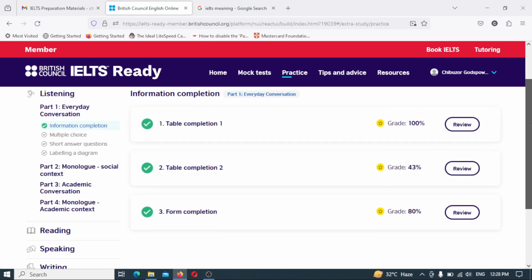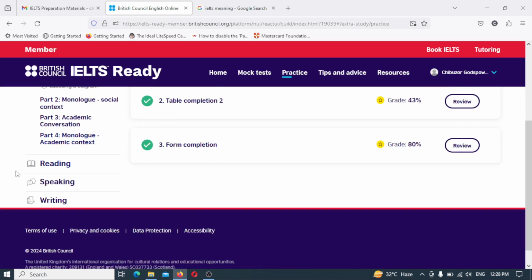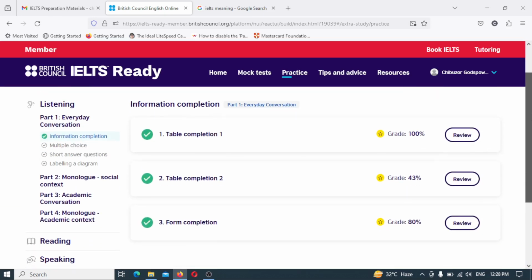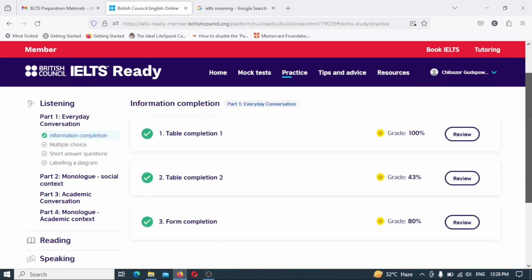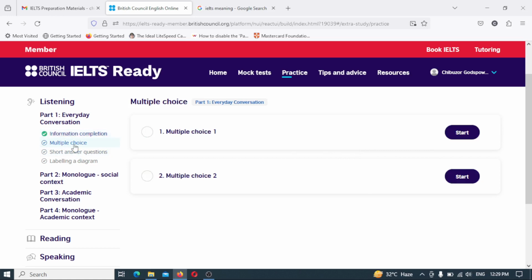So you see, it has the various skills you have to undergo, which is number one, the listening skills. You have to practice lots of tests. Then you also have the reading, the speaking, and the writing section. At the moment, I'm currently still in the reading section. So now let's see most of the scores I've got. Like I told you, I don't really hide things. In the listening section, these are some of the scores I've gotten. Yes, then let's move to the next one.